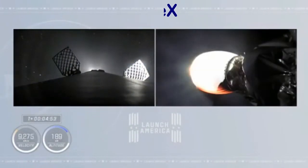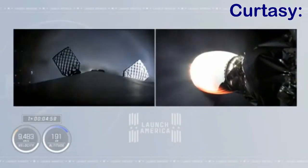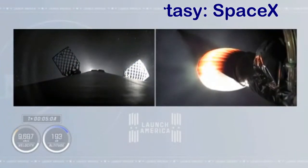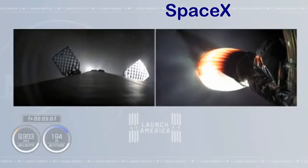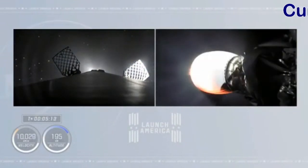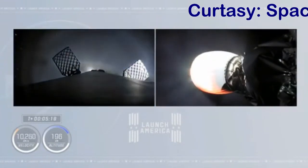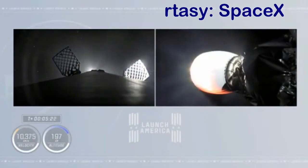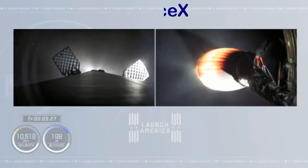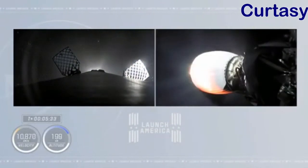Dragon, SpaceX, trajectory nominal. Copy, nominal trajectory. Getting good views of both the first and second stage from the onboard cameras. Acquisition of signal. The New Hampshire tracking station has acquired the second stage telemetry signal. Meanwhile, the first stage has reached apogee, and it's now beginning to descend from a height. It's currently about 167 kilometers up, and in a few minutes we will get the entry burn of the first stage.